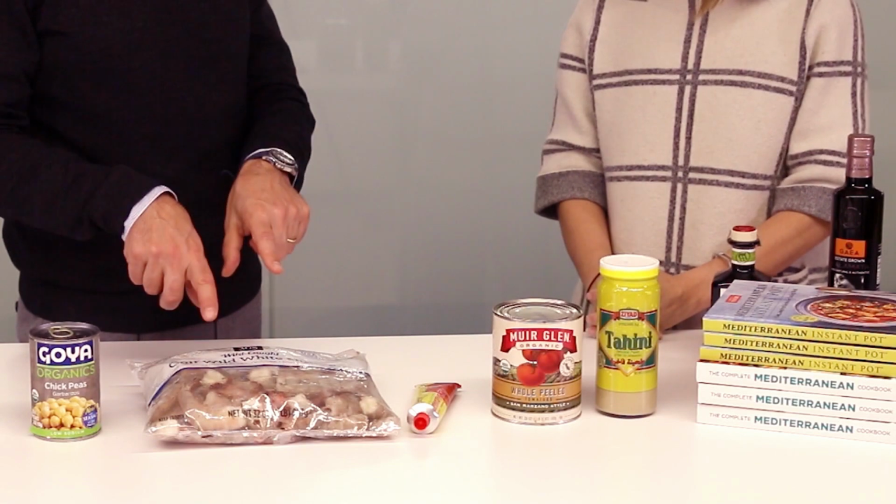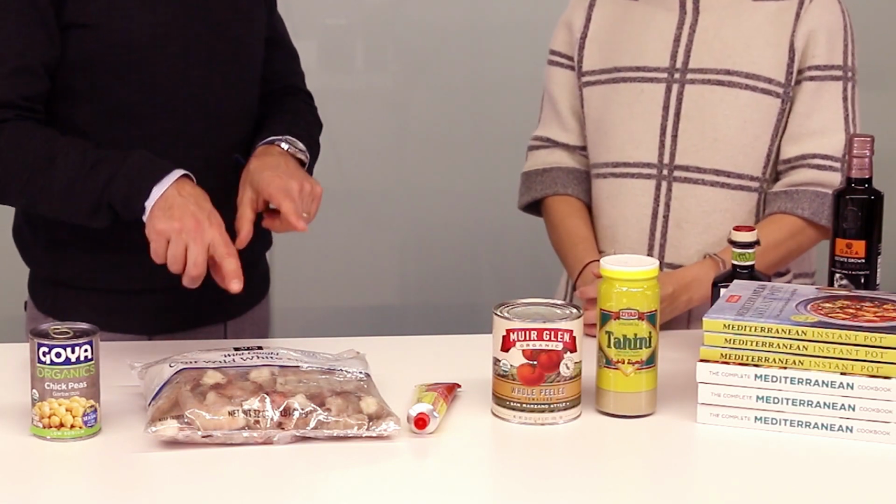Fantastic. So let's talk protein, which on the Mediterranean diet often comes in the form of seafood. What is your favorite way to get some seafood in the Mediterranean diet? Yeah, so I think the easiest is shrimp. And these are frozen shrimp. These are what they call IQF, individually quick frozen shrimp.